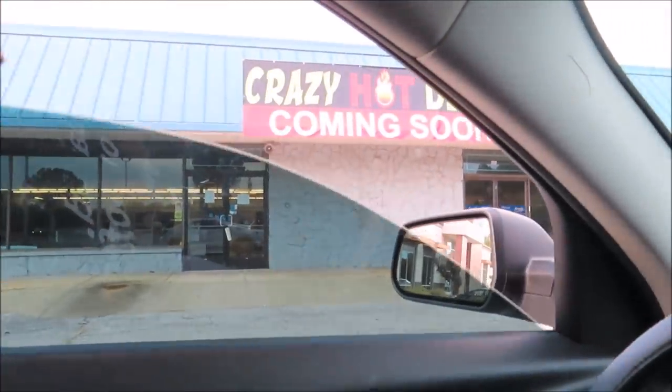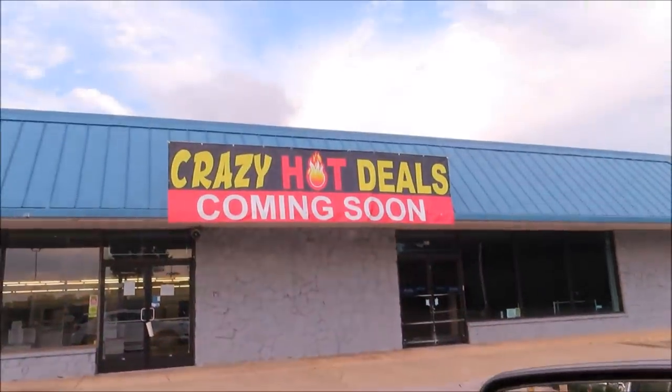Y'all see that sign? No, y'all cannot see it. Let me let my window down. Y'all see that? It says Crazy Hot Deals. I wonder what this store right here is gonna be about. I just wonder, is it gonna be somewhat like Roses or Big Lots, or it could even be like Ollie's, y'all, because Ollie's, they got some crazy deals over there too. They got some good old deals over there at Ollie's, which I ain't been up in Ollie's in so long, y'all, but their prices are okay over there.